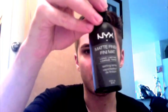And then this has been something I've used for a long time, the Matte Finish NYX finishing spray. I'm going to use it before and after. So I'm just going to use 2 pumps of the foundation. Actually, let's use 2.5 today because we're going to mix in that fluid. And that fluid has just been rocking my world. Like, I love it. That Makeup Revolution fluid.